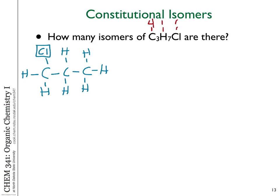You can put chlorine on the middle carbon, exactly. I'm not going to bother drawing all the hydrogens because it's tedious and I'm lazy, but I can show you that the chlorine is on that middle carbon. It's a different molecule, a different isomer. As a matter of fact, we would name this molecule based on the position of the chlorine. We'll learn this in the next chapter.